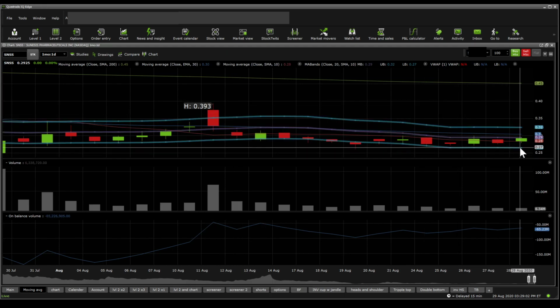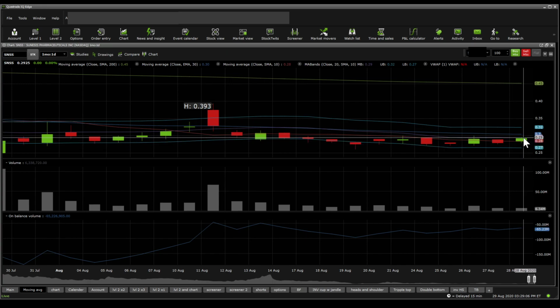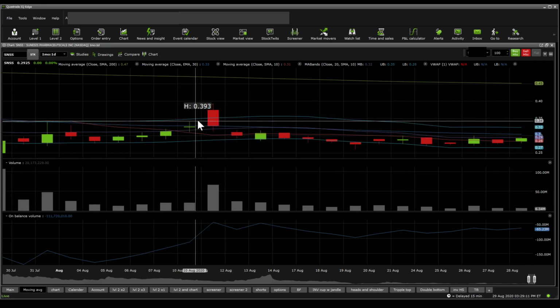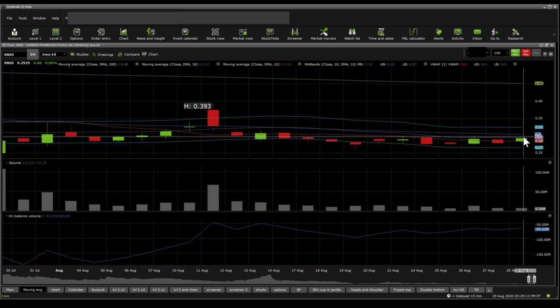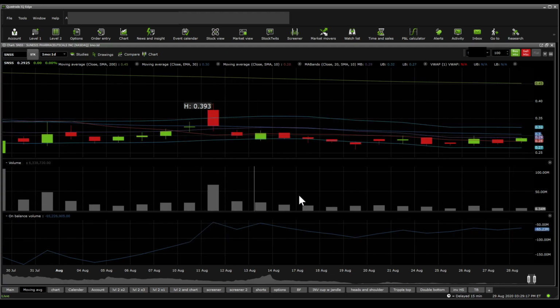You get to see on the moving average band here, the stock price is expected to trade between 0.26 and 0.29 on the lower band. Sometimes it does break that and moves up to the upper band. The upper band is around 0.30 to 0.32, and it's here in CN. On balance volume, you get to see a gradual increase.